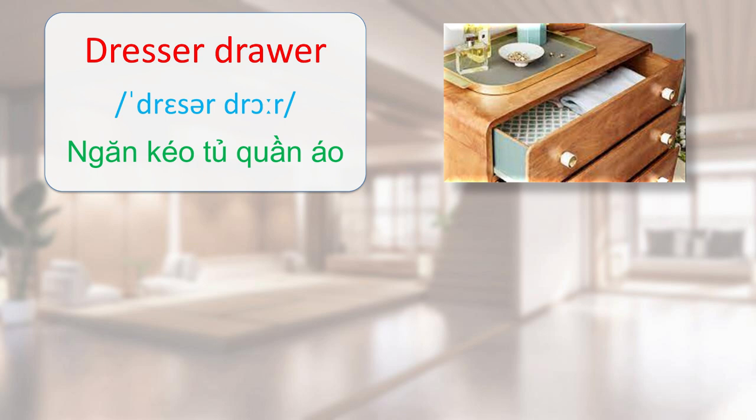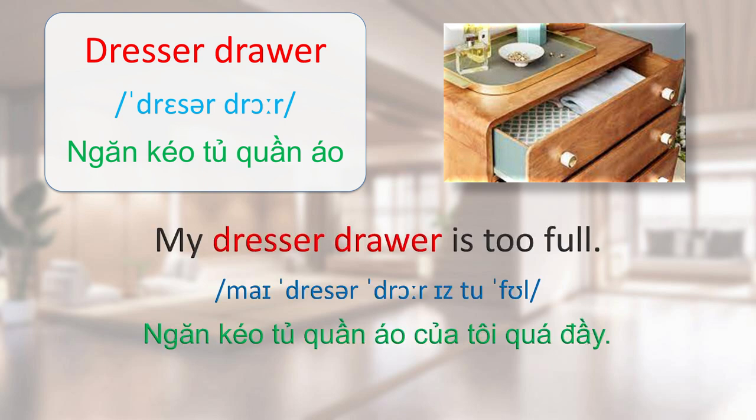Dresser drawer. Ngăn kéo tủ quần áo. My dresser drawer is too full. Ngăn kéo tủ quần áo của tôi quá đầy. My dresser drawer is too full.